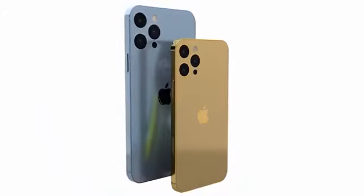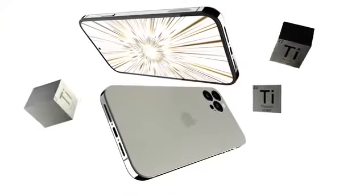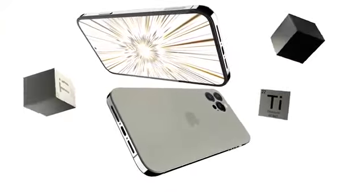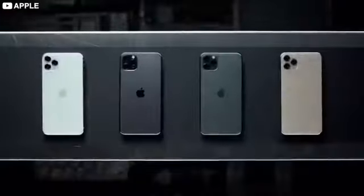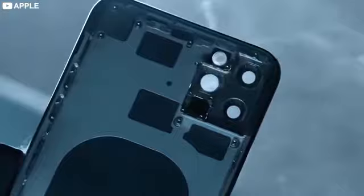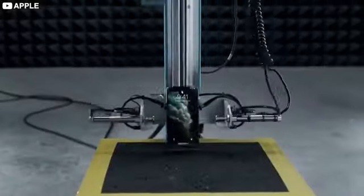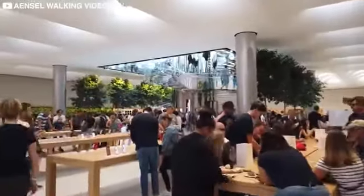Titanium casting. Let's talk about the body before we get to the internals. The new iPhone 14, at least the Pro models, are going to come with a titanium casting. Apple was already ahead of the competition in terms of build quality and was using stainless steel while others were still on aluminum frames. The jump towards the titanium casting is a big leap, and while it does offer quite a bit of protection, it's also going to increase the price.